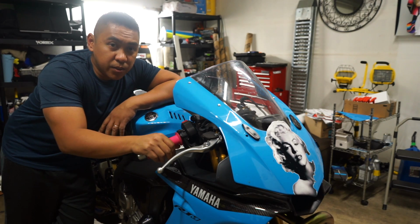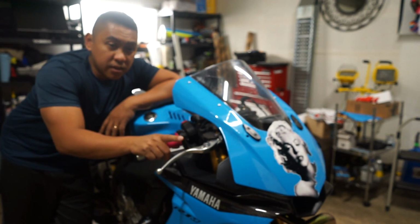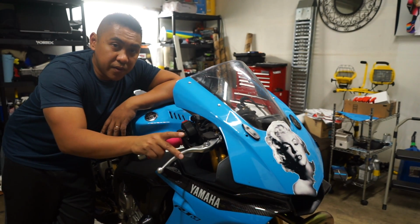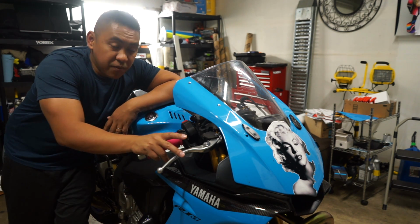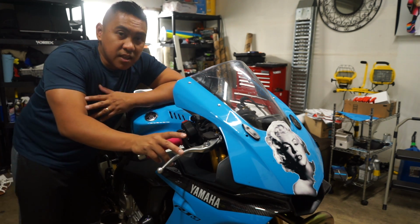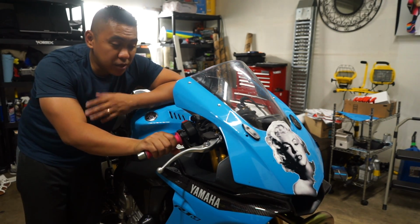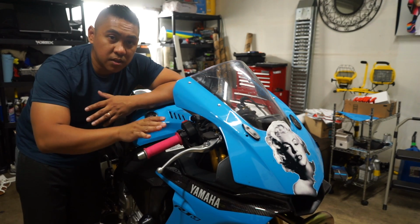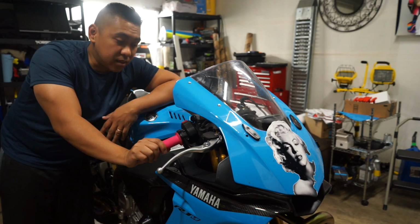So the next thing I like to do is bleed my brakes. I absolutely recommend that you bleed your brakes because I get a lot of brake fade when I'm out there. I brake really hard. This bike for some reason gets a ton of brake fade. I've tried bleeding it before the track. I'm not sure if that's just how this system works. You really have to mash the front brake. I'm not sure. But for me, absolutely, I bleed the brakes before every track day. Sometimes even at the track day.